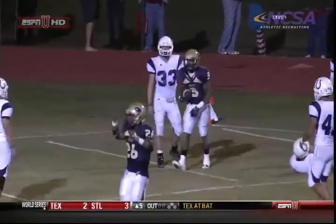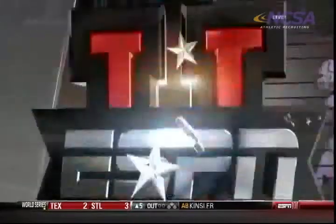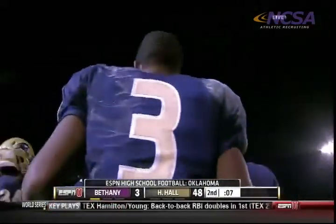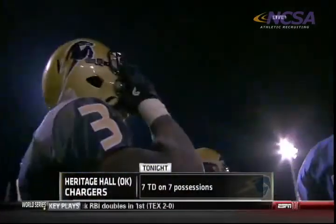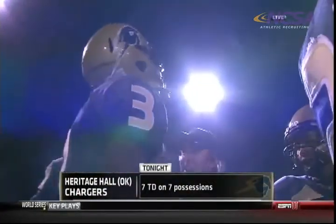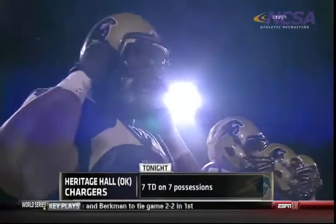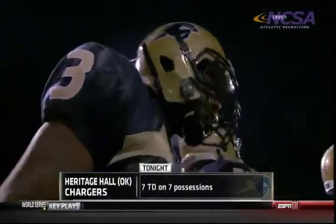That was Jordan-esque. And then he extends above his head. That is a critical part of the evaluation process when you can make plays. Look at this, 7 touchdowns on 7 possessions and all big plays. We're not talking about sustained drives and 1-yard touchdown runs. We're talking about massive yards.